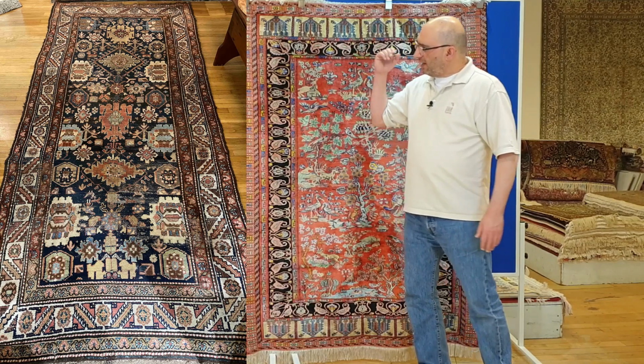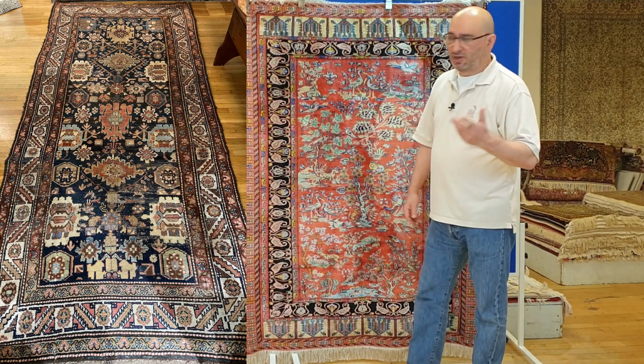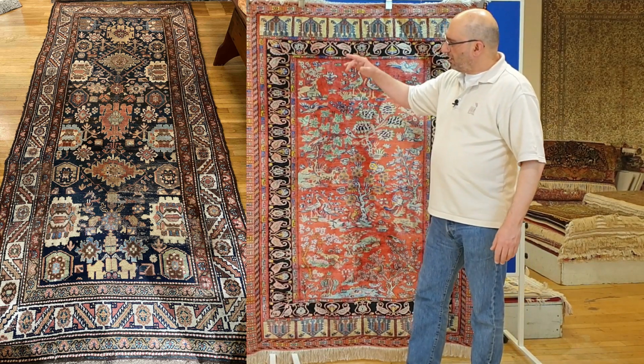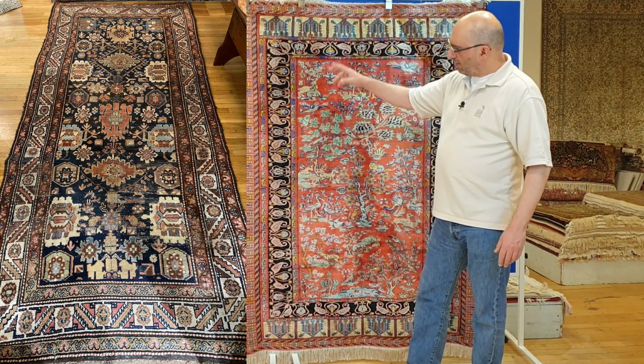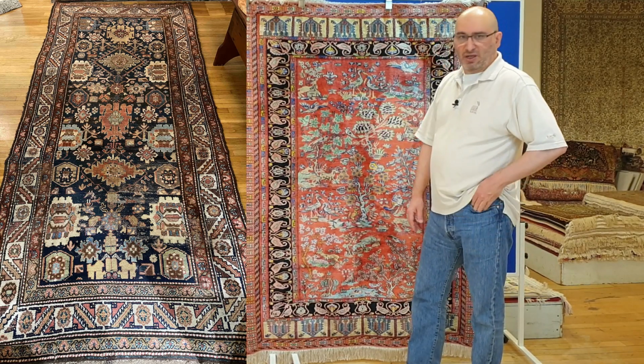So when I got the picture of the runner that Josh had, and again, this runner that he has is very much aligned with the runner that I have just put up, that we have here in the warehouse.